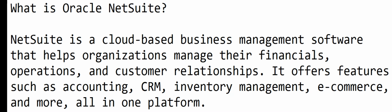Okay guys, so this is the end of my report on what is Oracle NetSuite, one of the most popular cloud-based business management software that is available in the market today.